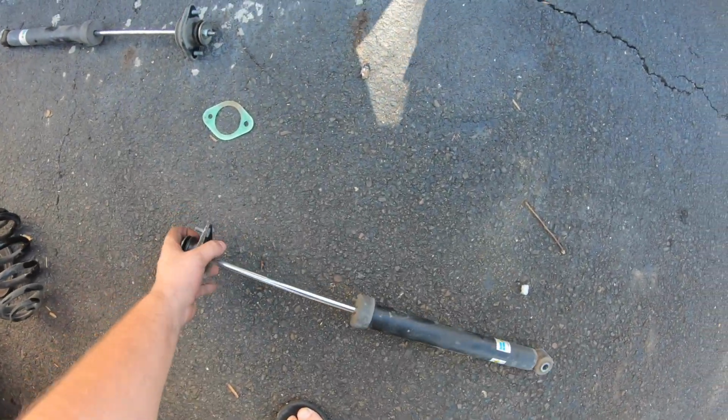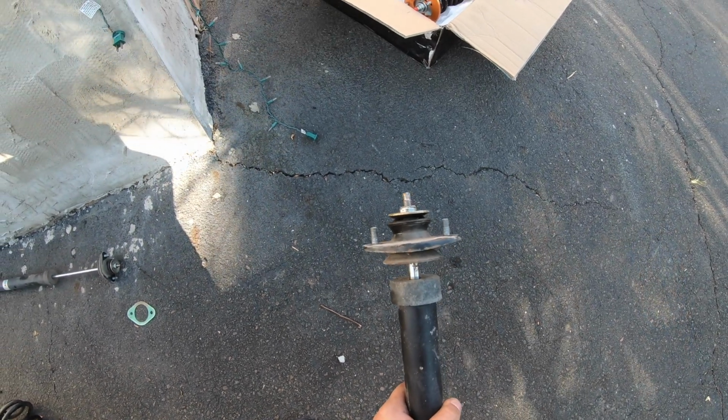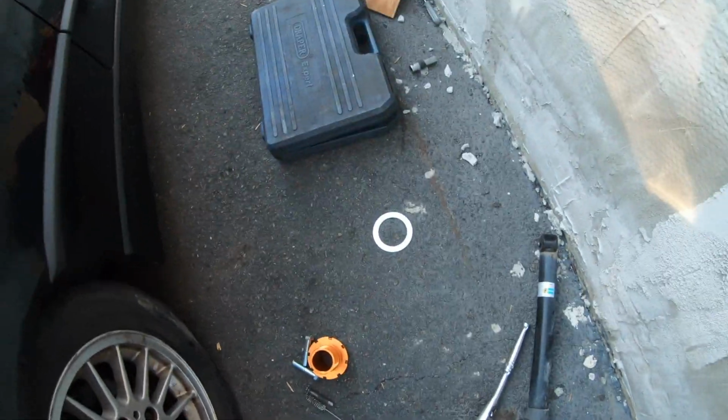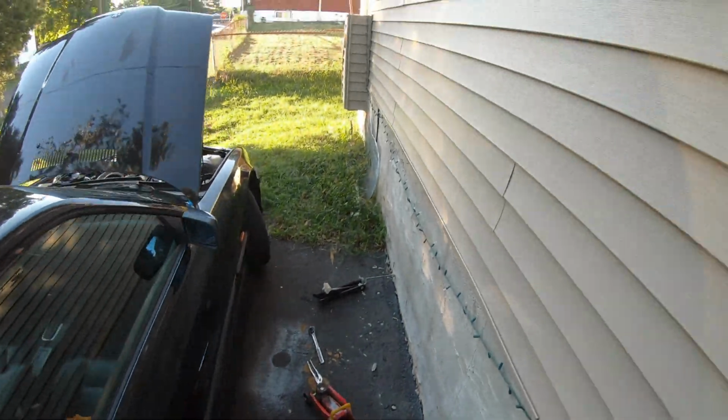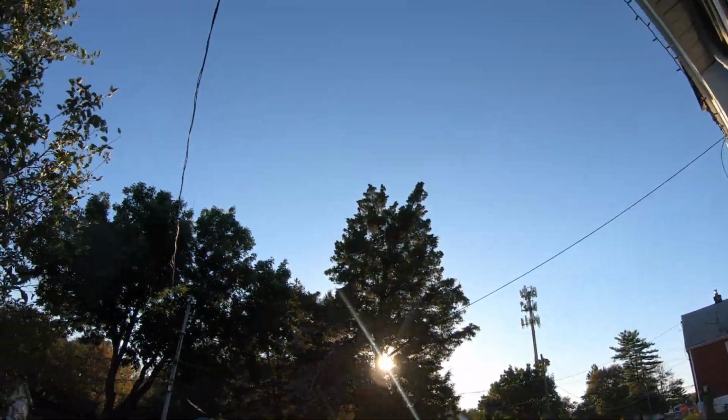So I got the driver's side rear off, and look at this. They compress. Wow, these are done. Unfortunately, I actually stripped this bolt, so I have to run to Home Depot and pick another one up. So I'm gonna start on the fronts right now, but I'm losing daylight, so we'll see how much I get done.